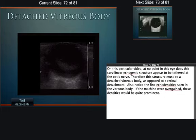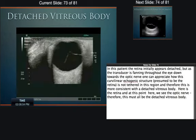Another example of detached vitreous body, we can see the whole thing is basically pulled off the back of the eye. There's my optic nerve sheath there I saw a second ago. And so it's pulled off at the optic nerve sheath. That's what makes this a detached vitreous body and not a retinal detachment. Another example of a detached vitreous body here.